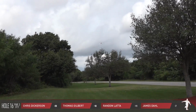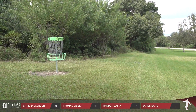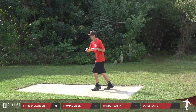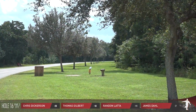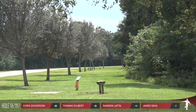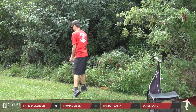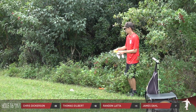This is a play that I like to go with, just a big forehand hyzer over the trees, and it works out pretty well. It definitely did. At 373 feet, you find yourself looking at a birdie putt. And that's tight, but kicks back out for James. Yeah, fortunate to stay on the edge there. It's pretty rough in there, you can see.